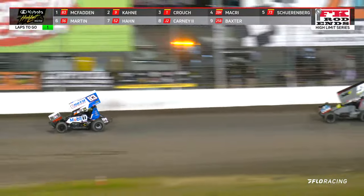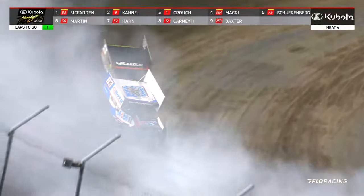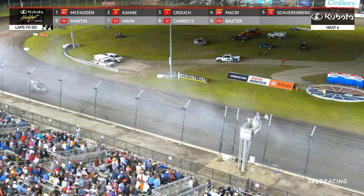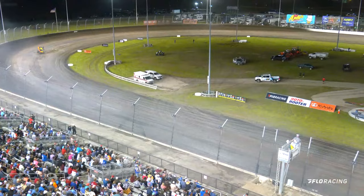Casey Kane catching up here to James McFadden on the final lap. McFadden through the middle, Kane to the top. Might be a close finish here down the line as Blaine Baxter smoking at the line. It's going to be McFadden getting the win and going to the dash. Kane, Crouch, Macri, and Schoenberg, the top 5.